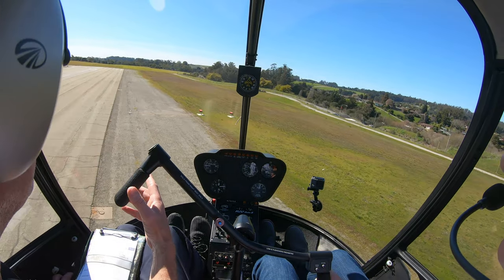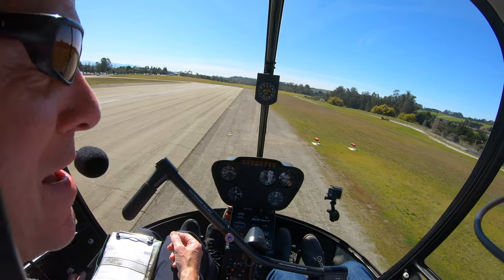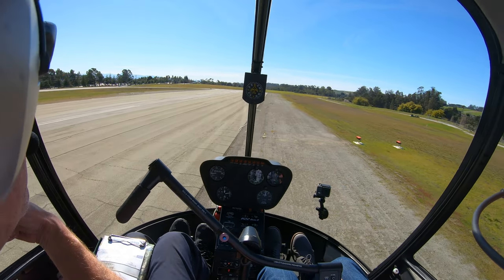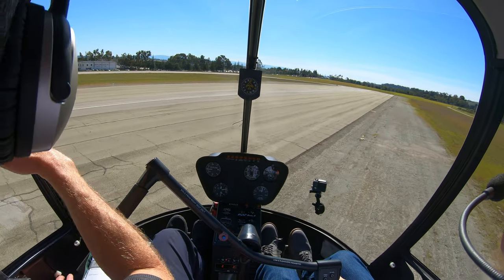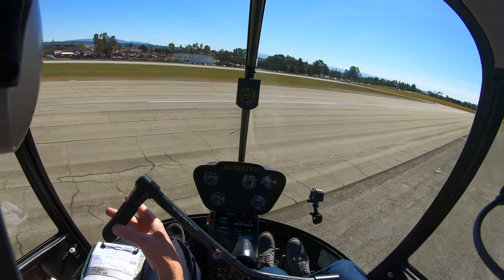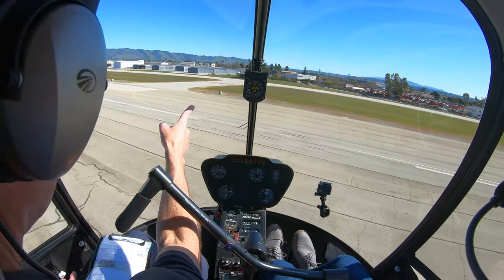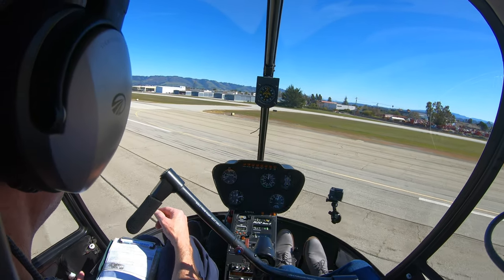Bravo, 3.5 miles southeast on the VOR. Well, we made it to the runway. Now let's take a soft left pedal turn because I don't want to hit an aircraft that maybe we didn't see. So tail's clear. Let's just do a soft turn. We'll go eyeball the runway. And it's clear. So go over to Echo and go to the taxiway. So walk over there, because wind's calm. Fine.